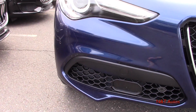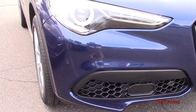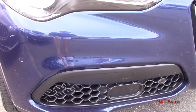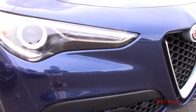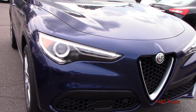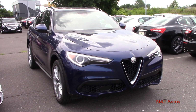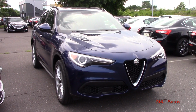looking great. And we do have a sensor right down there for our adaptive cruise control and all that other good stuff. We also do have a couple of circles on the front bumper, like that one, for our front parking sensors. Really good looking front end for the 2018 Stelvio. In my opinion, one of the best looking SUVs out there.